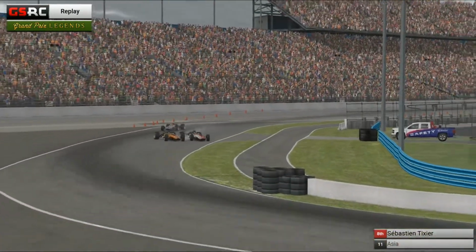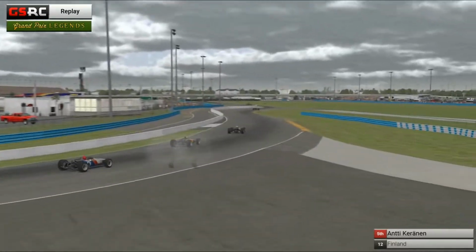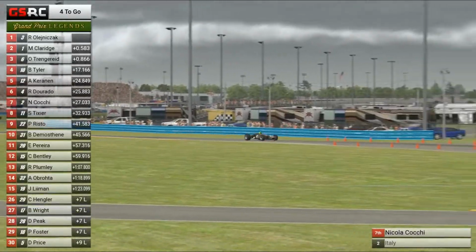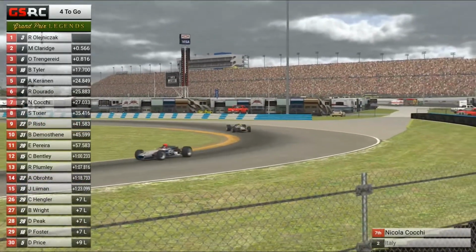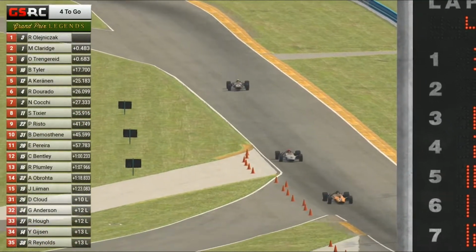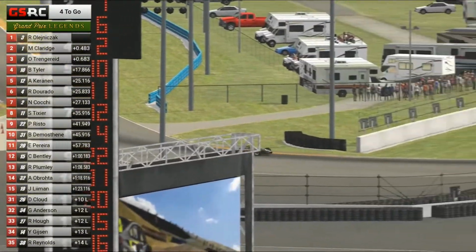There we go, and it's Antti and the first mistake of the season for him, as Nicola Kochi also had a mistake there through turn one. Yeah, Keranen just loses it on the brakes, spins, kicks the air around. And there is Nicola Kochi. He has now even lost positions to Dorado and Keranen. Remember, it's only 5 points between Dorado and Kochi. So that is very interesting.